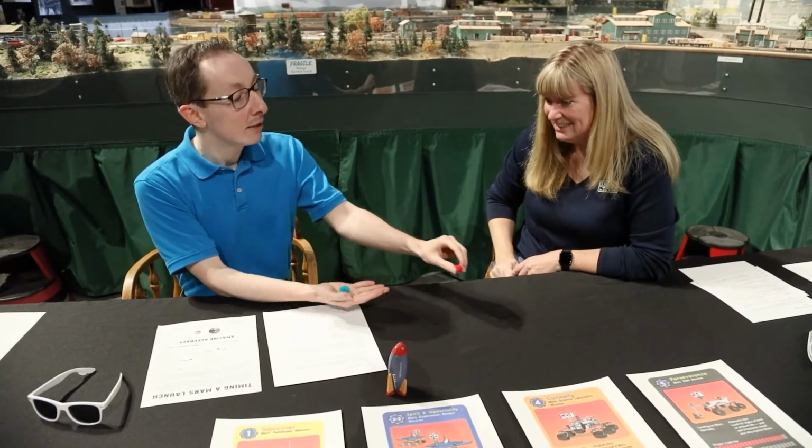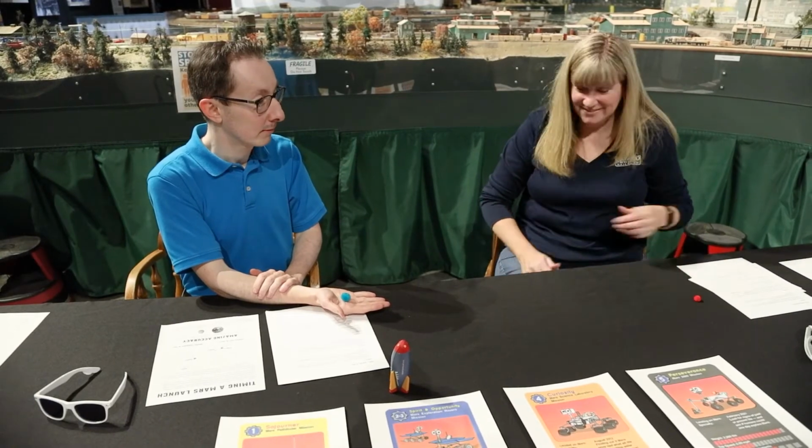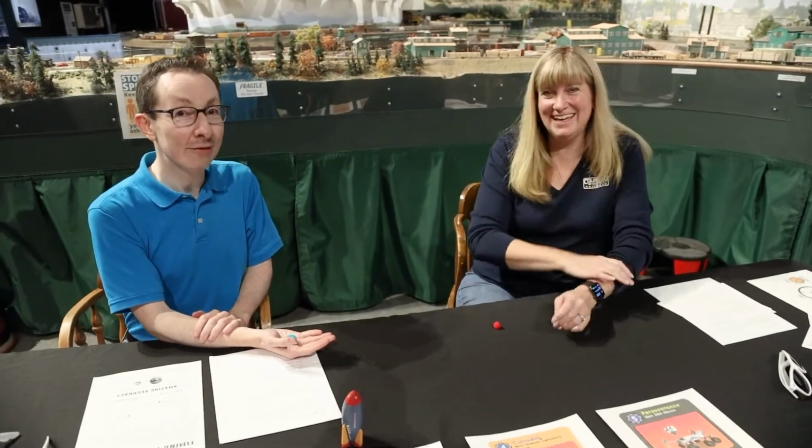How far away from the Earth do you think Mars is, Michelle? Oh boy, maybe down here. Nope, a little further. Here? Nope, it's even further. Actually, you would have to go over half a mile away. Oh, so I'd have to cross Greeley. You'd have to go like five blocks away from here. Wow. With this scale.